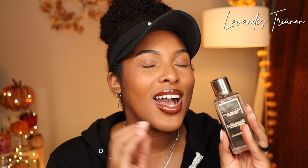It's so pretty, and I hate the fact that Lancome discontinued it. This is such a pretty fragrance to the point where I want to get a backup bottle, but I don't know how I feel about it. So I've been kind of neglecting this fragrance. I've been chilling on it because I don't have a backup of it and I don't want to run out. So this is Lavandes Trianon.